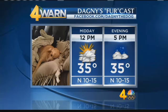Dog walking forecast is more of a dog nesting forecast for today because of the chilly temperatures and chillier wind chills. Temperatures mid-30s at noon, mid-30s still by 5 o'clock this evening with the wind chill in the upper 20s. So do bundle up just a little bit.